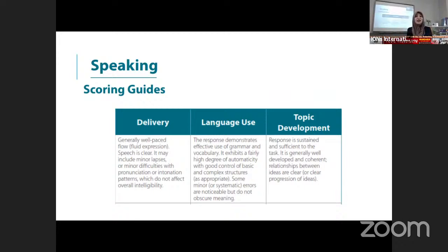And the second one is language use. Language use is, well, it's about grammar, honestly. About grammar, about tenses, about sentence structure. And then basically, if you can control your sentence structure overall, well, you have nothing to worry about.